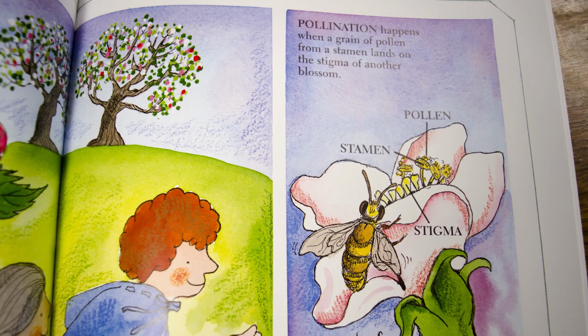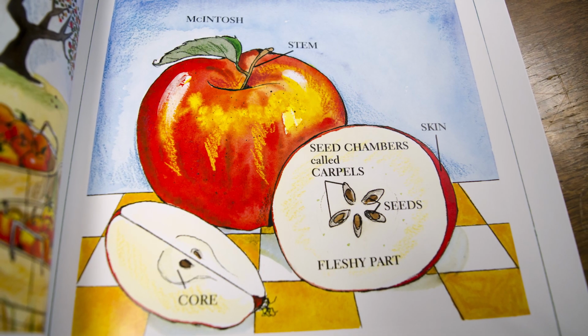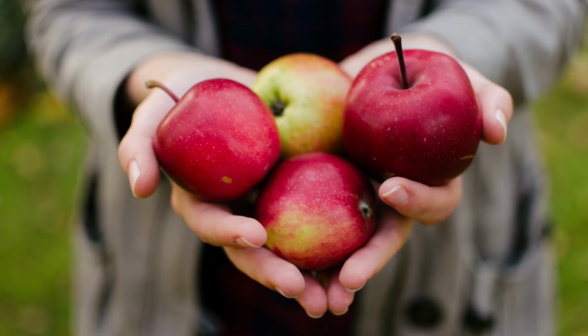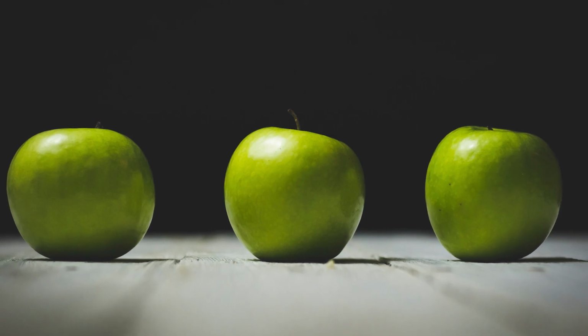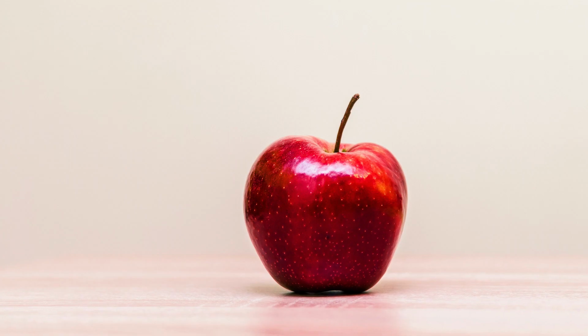The students love to hear words like pollination and seedling and seed, and then it's really interesting to cut an apple in half, and then I bring in the variety of apples. And the students get to taste test the differences between a Granny Smith apple and a Red Delicious.